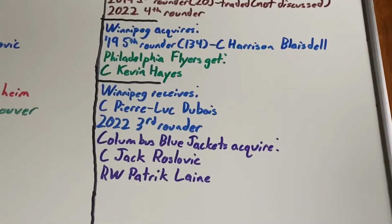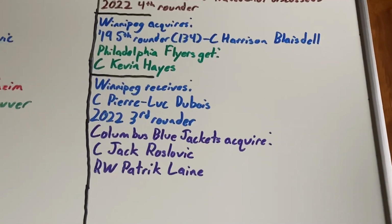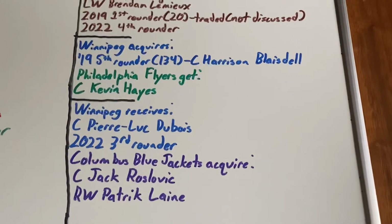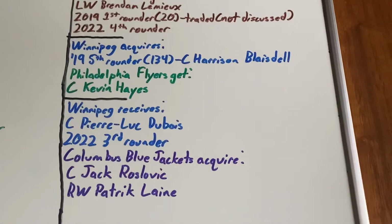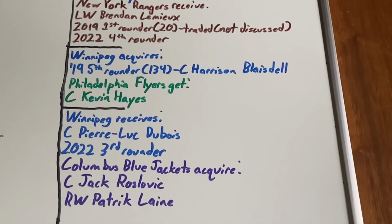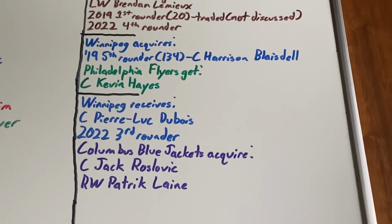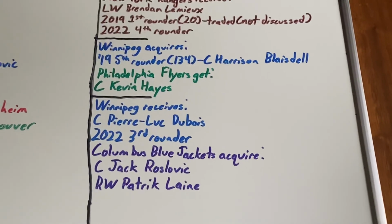Lastly, we have the Columbus Blue Jackets, who got a pair of bigger name players. The first one we'll look at, of course, is center Jack Roslovic. And Roslovic, he signed a 2-year contract with his hometown Columbus Blue Jackets. And he didn't do that great. He had 12 goals with 22 assists in the 2021 season. But he still has time to rebound.